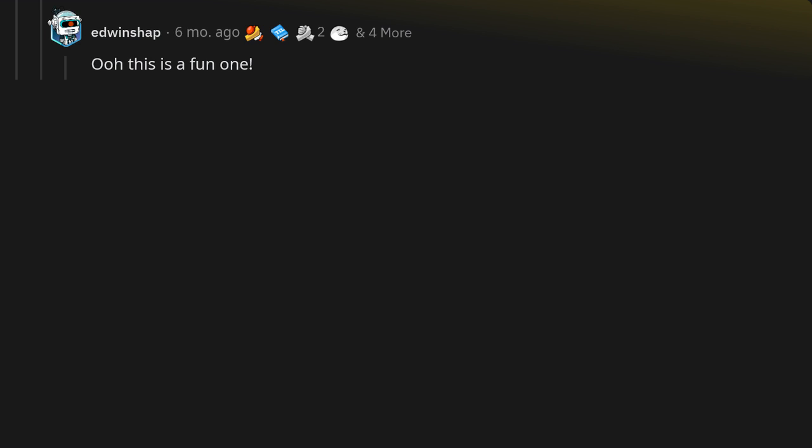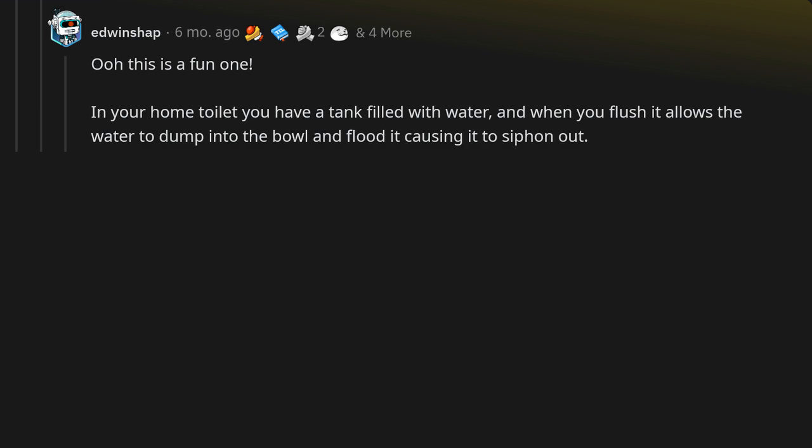Ooh, this is a fun one. In your home toilet you have a tank filled with water, and when you flush it allows the water to dump into the bowl and flood it, causing it to siphon out.